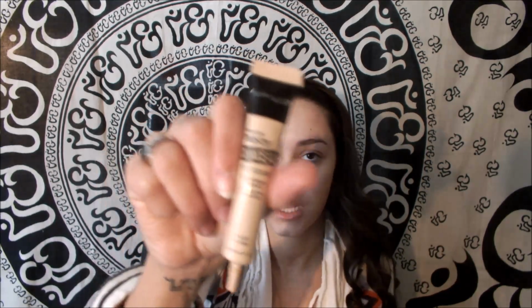Okay. I'm just going to do light concealing before I put on a BB cream. This is the Maybelline New York Master Conceal, in the color 20 Light. It's a little bit too light for my skin tone, but I'm actually pretty light right now. So I'm just going to do a little bit on my under eye, a little here.